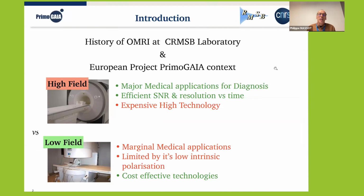we were looking at what we can do exploring low field MRI. We know now, and mainly now, because a lot of high field systems are developed worldwide, that it's a very nice, good and efficient tool for medical application and diagnosis, because it has very efficient SNR and resolution versus time and many other applications. But it's also expensive, high technology. And what to do with low field?